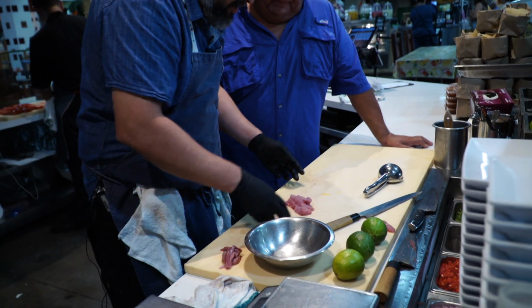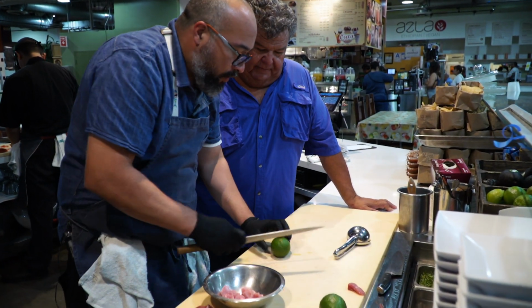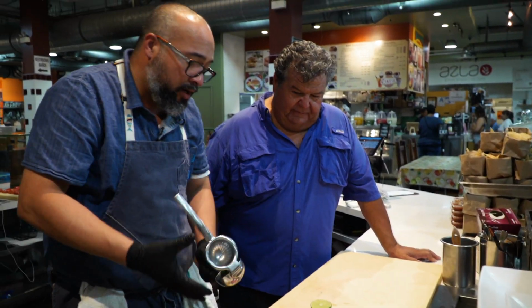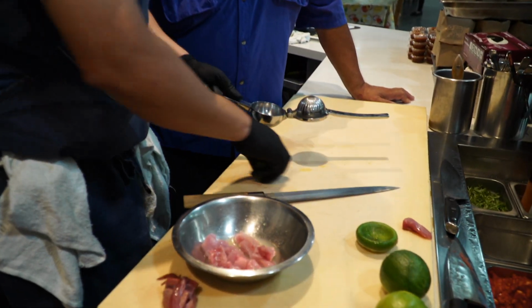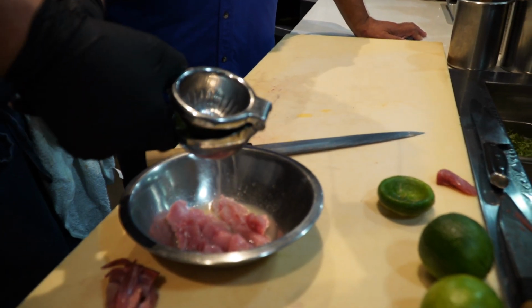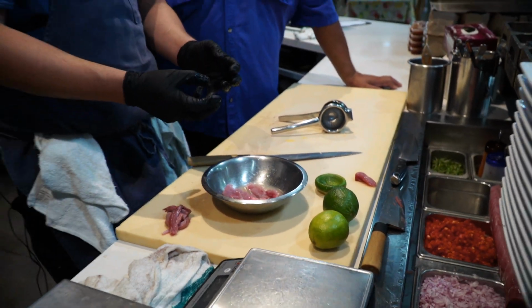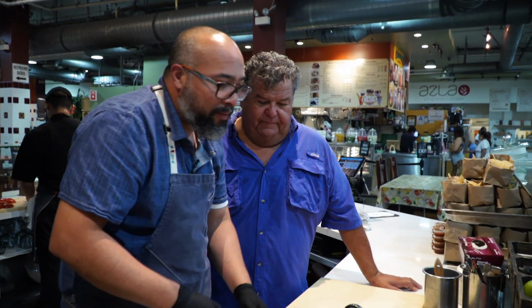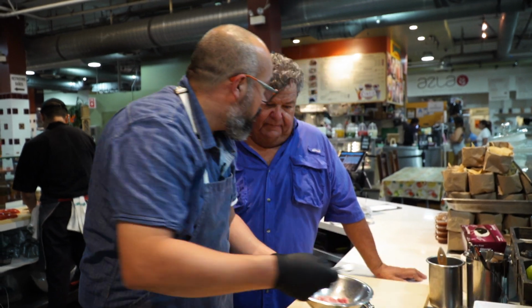So this is for about a single portion, for one person. We're gonna get the fish in a bowl. We're gonna use a lime, maybe two, depends on how juicy they are. But what you want is to make sure you have enough lime juice that coats the fish, and there's a little bit extra lime juice on the bottom of the bowl. You don't want it swimming or completely covered in lime juice. It'll be too acidic, and it'll overcook it also.